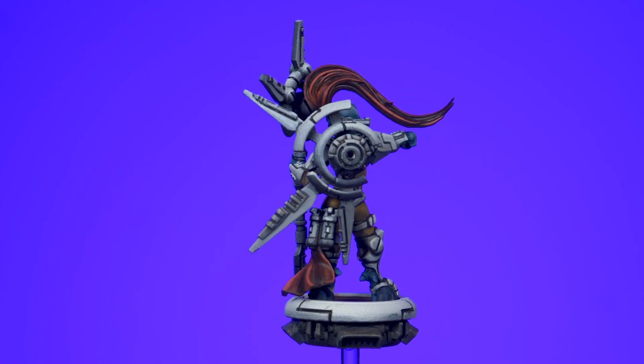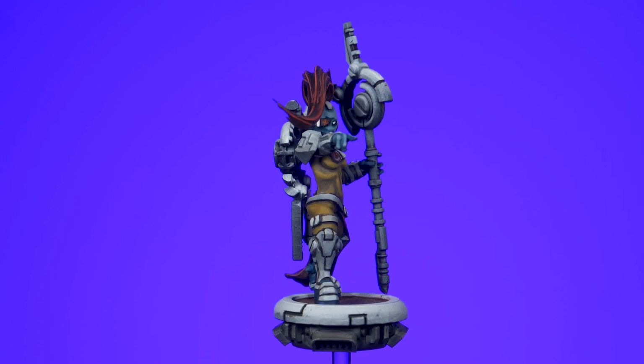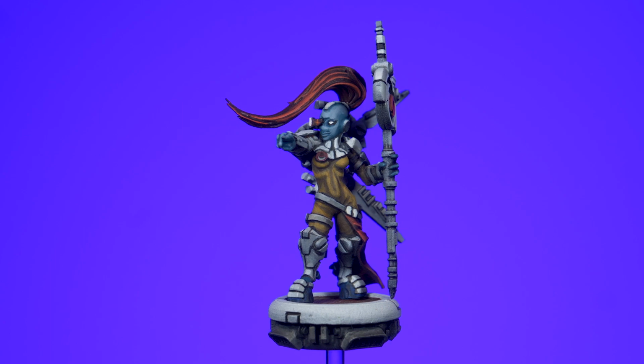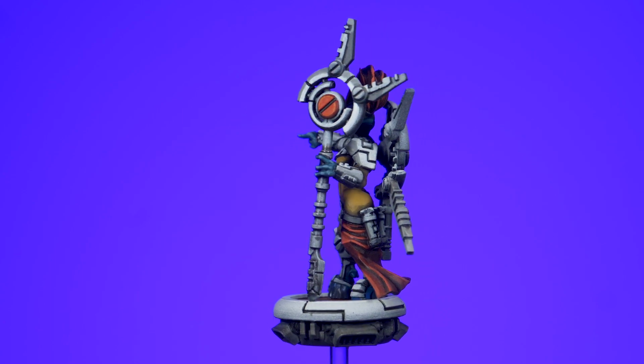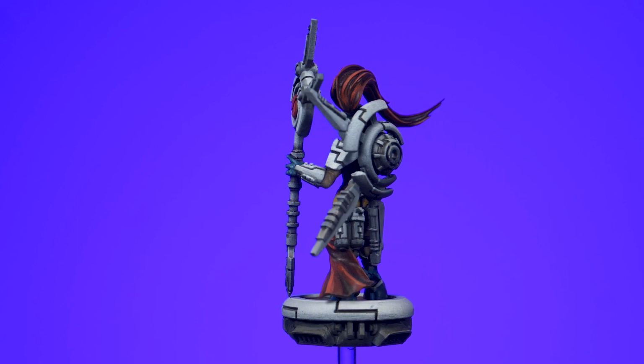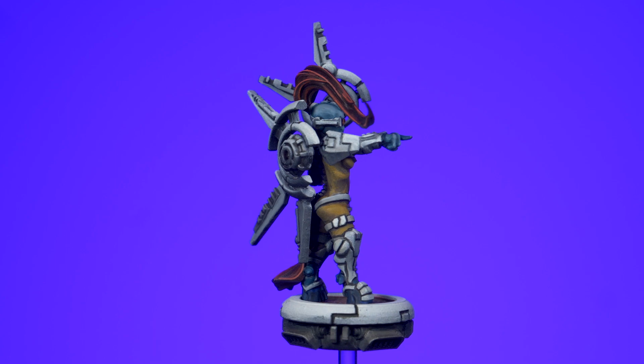Once again, a trend with these Wargames exclusive models, they come in a lot of separate pieces and are kind of finicky to put together. The body was separate, the staff was separate, the weird back spike backpack thing was separate, and the long flowing hair was separate. So I painted them all separately and then super glued them together very carefully.